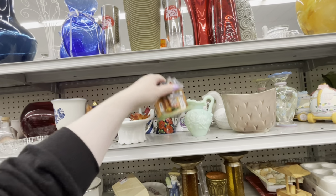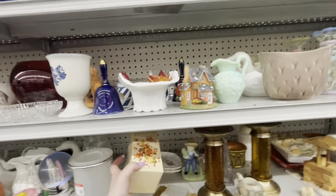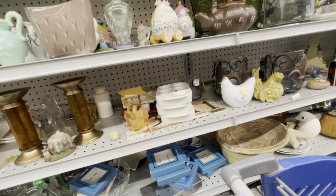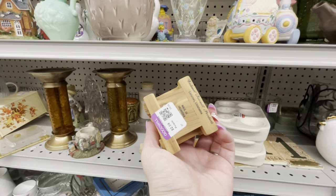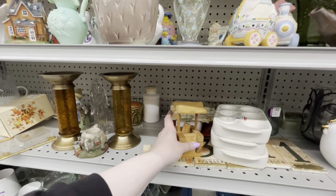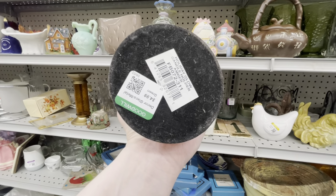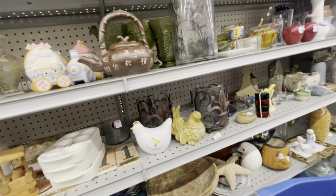$2.99. Oh, here's another little house. Oh, this is different. Oh, Kay's collection. I remember looking that up last time. Made in Oklahoma. Something sawmill products. A little souvenir-y type of thing. Holiday Glow candle holder. $5.